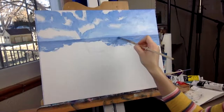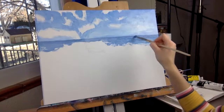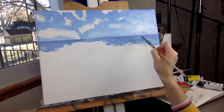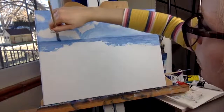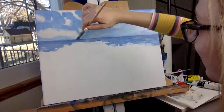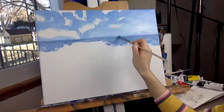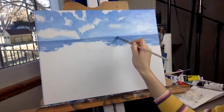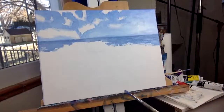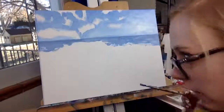My horizon got a little wonky. I should look closer at Monet's horizons. Actually, that helped a lot. I want it to be softer, but I still want it to be straight. So if I brush my brush over the edge there, I can get a little bit of a haze. Yeah, that's what I want. How do I keep it straight, but yet keep it really hinted at? I think I'm happy with that.